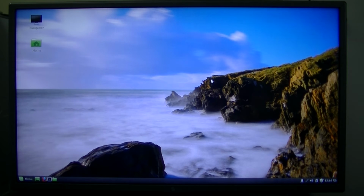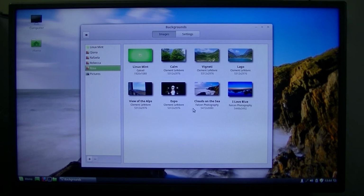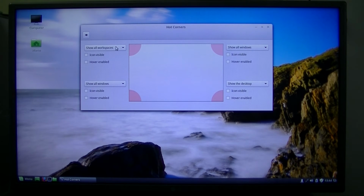Let's see how that's going to look. Sometimes they give you a different look. Oh no, this one is just straight within. Okay, what's the back? Oh, you can even access the system settings afterwards. Okay, so we have hot corners. I don't have a hot corner. Let's see what it does.